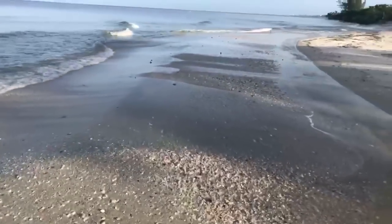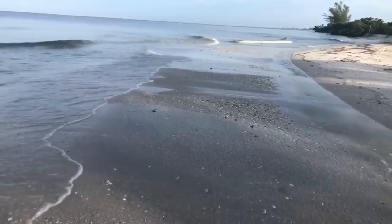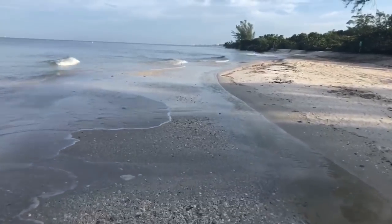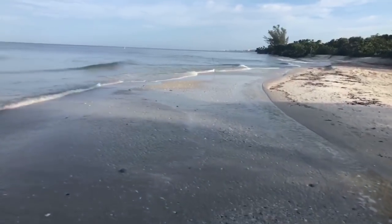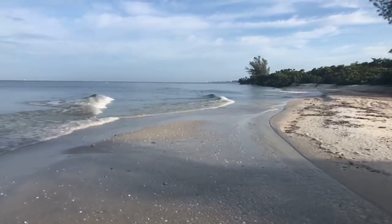You know what's nice is I haven't seen a bunch of dead fish washed up on the beach. I was afraid of coming out here and seeing dead fish all over the beach. Thankfully, the storm did not bring them to our shore. We are in good shape out here. Very, very thankful.